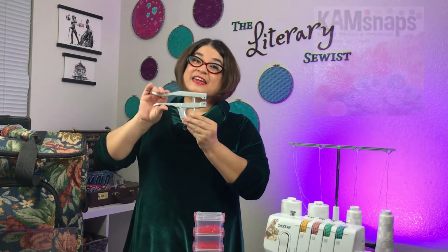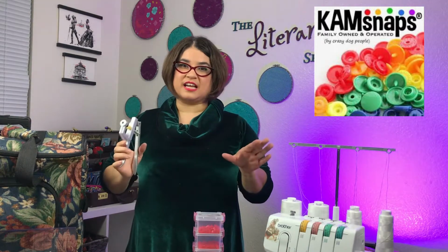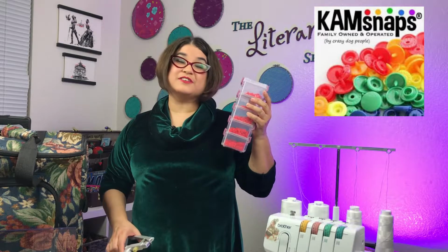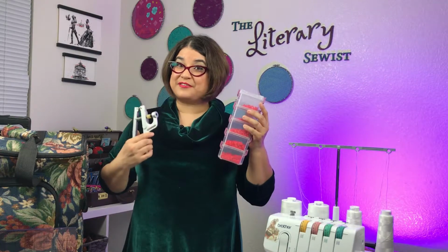This is a Cam Snaps brand hand press. You just put your snaps in here, press down, done. Easy peasy. They also have hundreds of different colors, shapes, and sizes of the different snaps. So if your sewist doesn't have one of these, definitely pick one up.